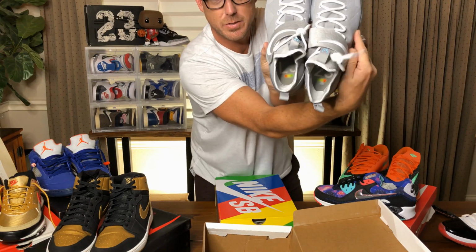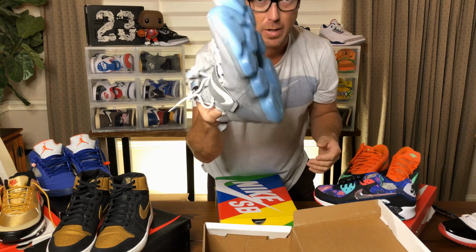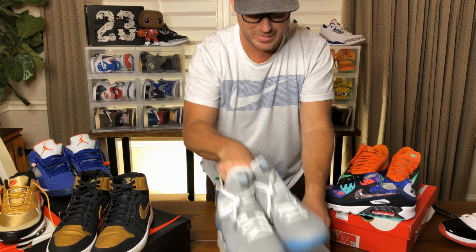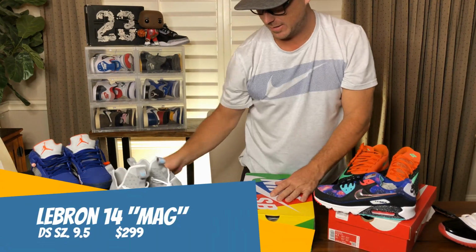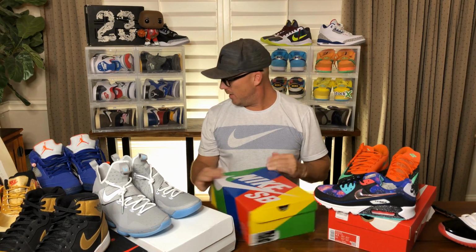It says LJ23, pretty cool. Wish I could fit in those, I would rock those. LeBron 14, air mags, nice. Check that out. Man, I don't have room for all these anymore. Okay. I think those are about $300. We'll have to look into that. Again, check the counter. Okay, last pair of shoes.